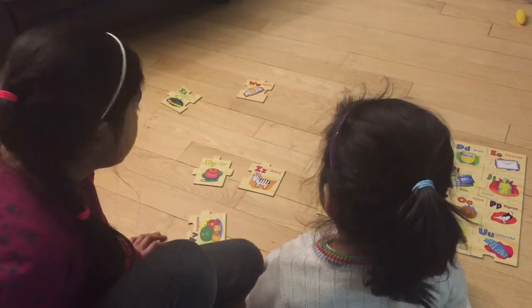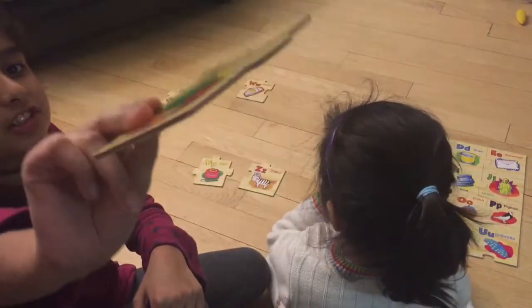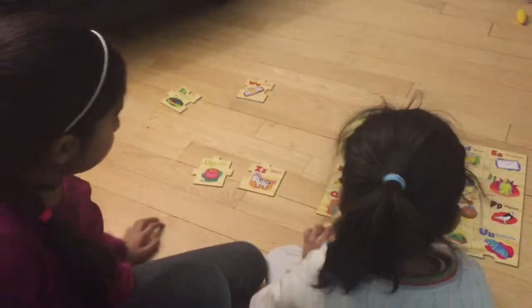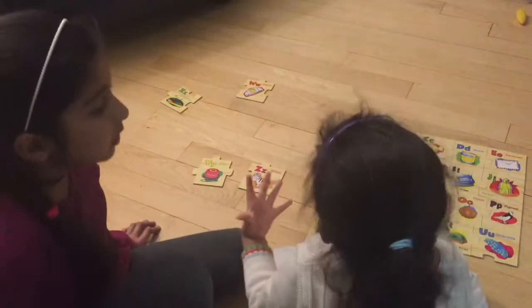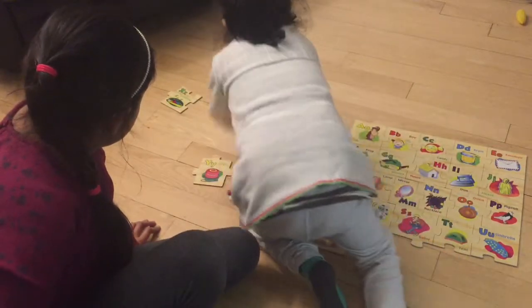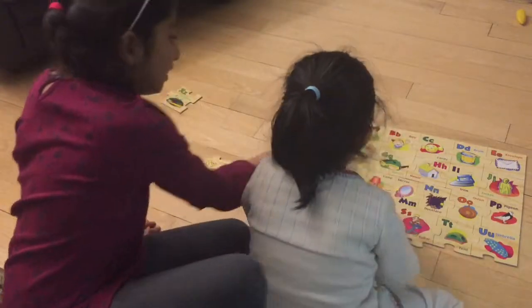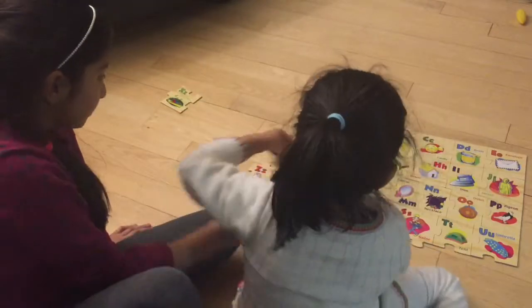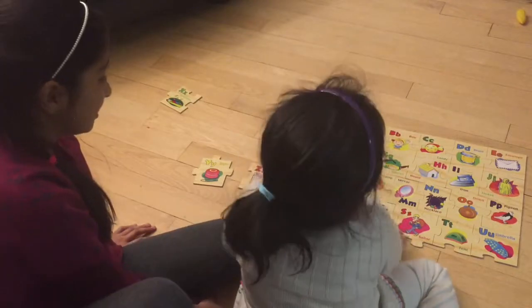Now, can you find the vegetables? V is for vegetable. Yeah. V is for vegetable. Vegetable. W is for watch. Watch. Yeah. W is for watch. Watch. It's like Daddy. Daddy has a watch.